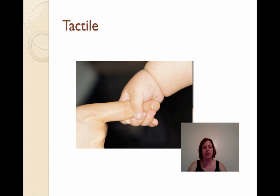A hyposensitive individual may be unaware of pain or temperature of objects. They may chew on inedible objects. They may rub against walls or furniture and often bump into people.